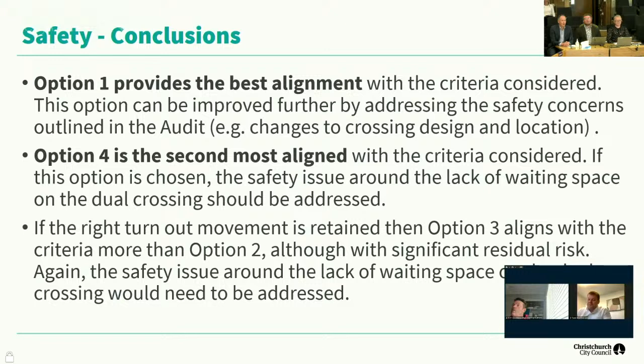Next slide. So overall, we concluded that option 1 provided the best level of alignment with the design criteria that we considered, and we identified some opportunities to enhance the safety of that, which particularly relate to the crossing design and the location of that. Option 4 was the next most aligned. And then if a decision was made that retaining the right turn movement out was necessary for other reasons, then our recommendation is that option 3 better aligns with the criteria that we've established, more so than option 2, although a significant level of risk remains on the network.